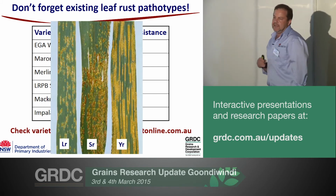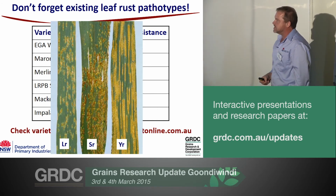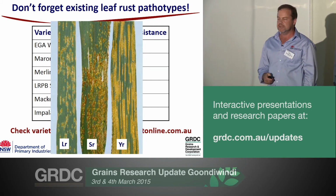The other thing is it can get confused. So we had a crop of EGA Wedgetail on the Liverpool Plains last year. A sample came in and we thought, oh, it'll be stripe rust. It always gets stripe rust. It ended up actually being leaf rust.